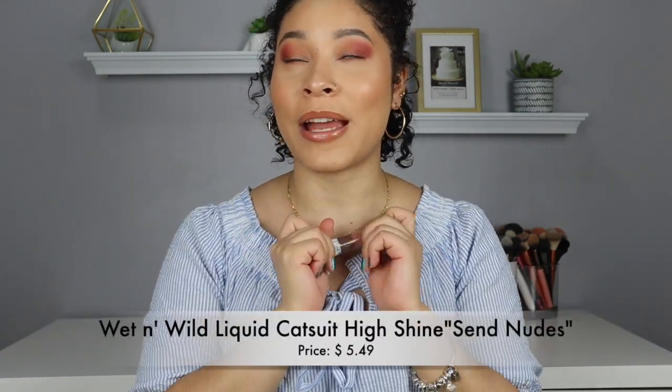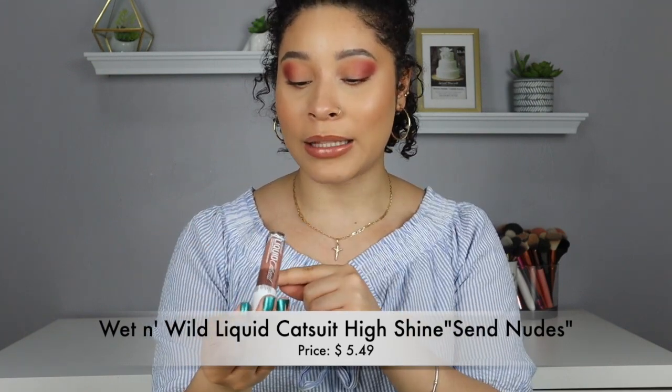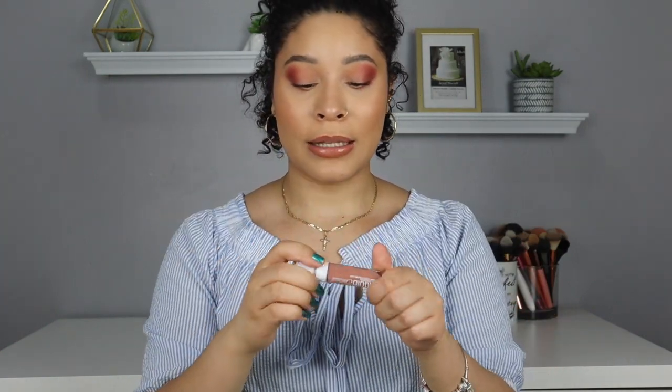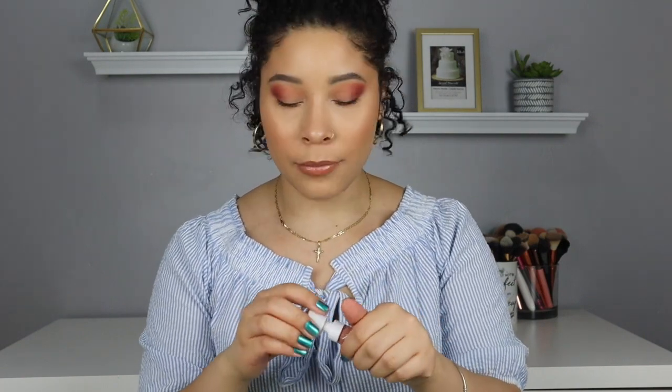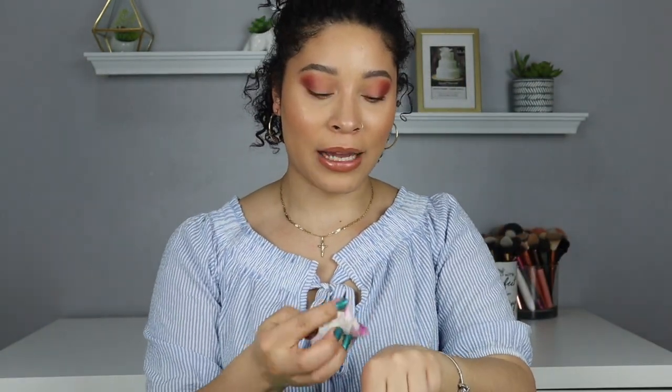Guys, I also had to get this, and this is one of my favorite lip glosses from wet n wild. It's the shade Send Nudes. Guys, you know this is like my go-to. If it's not the Essence matte lipstick, then I'm most likely wearing this. And this is bomb. I love this. I know a lot of the lip glosses that I bought are glosses and nudes, but that's all I'm about, guys. I really like nudes. I feel like it matches with everything.